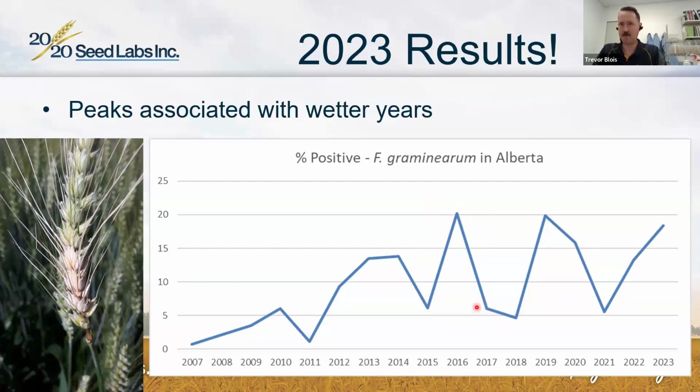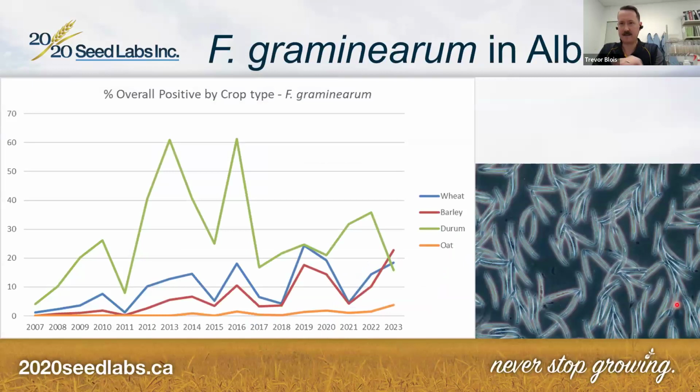2017, again, things were drier, big drop down. 2018, even bigger decrease now. 2019, it went right back up to that same level, similar to 2016. We're seeing about 20%. 2020, we dipped down. 2021 was quite dry. It's down closer to 5%. 2022, we see an increase. And now 2023, we're seeing quite a high percentage testing positive. We're at 18.4 right now. And I'm always updating these, so the 2023 number keeps on changing as the year goes on. So we're almost at 1 in 5 samples testing positive. Where they're coming from is quite different. I'll get to the map shortly here.